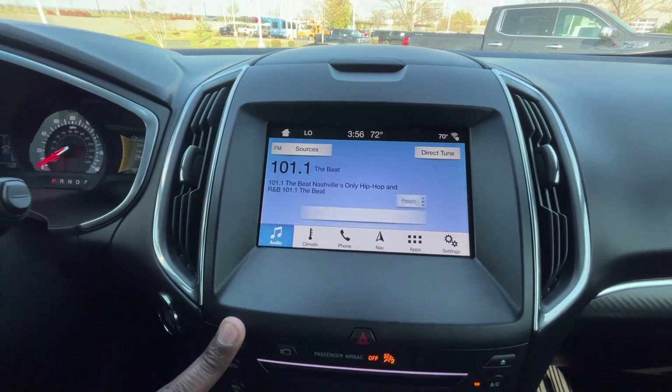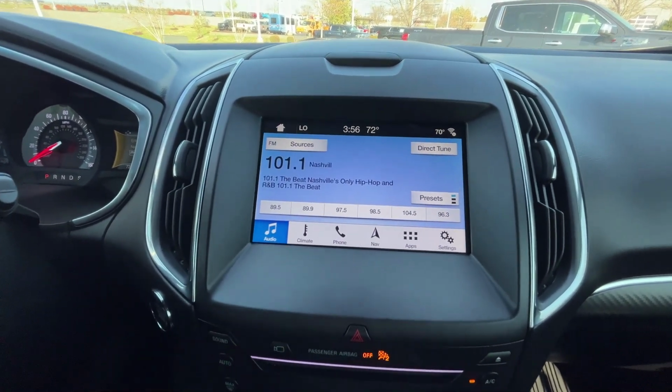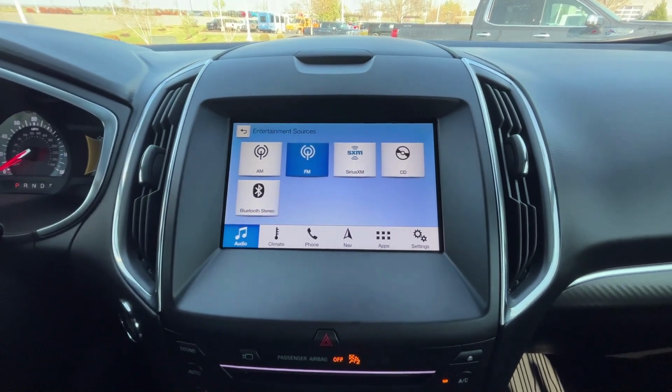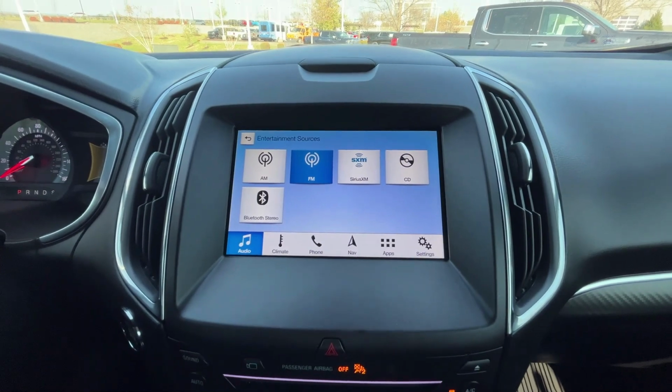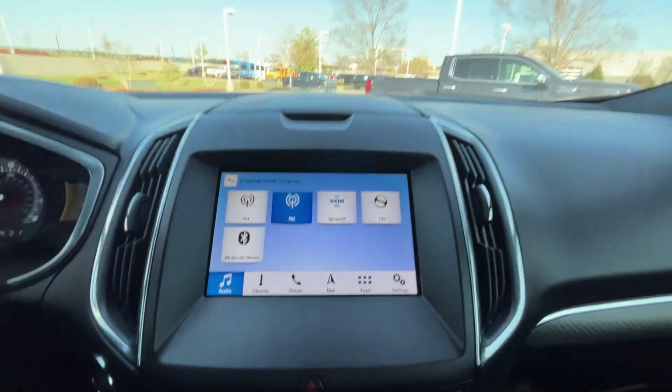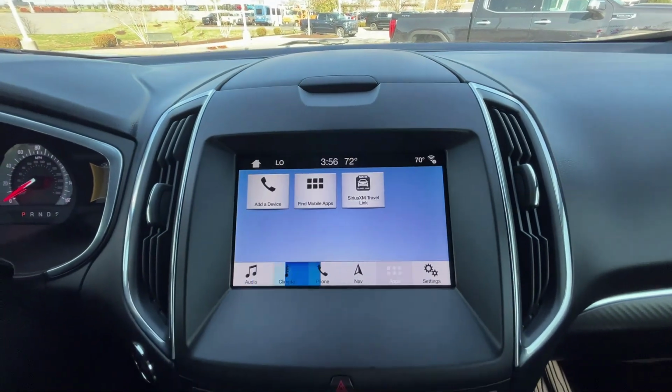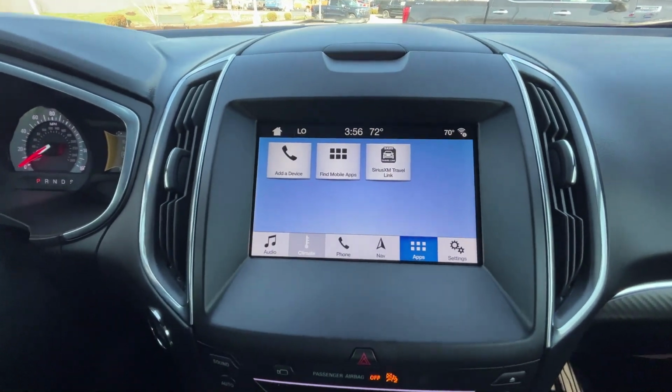Now for the audio, we do get AM, FM, XM along with a CD player, Bluetooth audio, and then we have wired Apple CarPlay, wired Android Auto as well. But I will say I'm very impressed by the CD drive here. And we can download apps.